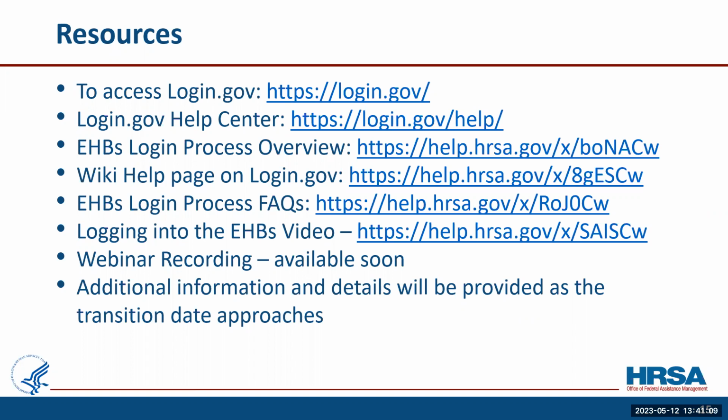Again, just to reiterate, I see a couple questions just skimming through, like Sawyer asked at the beginning, of not seeing access within the EHBs to login.gov or not seeing those accounts tied yet. So we're doing this session to give you the heads up, but this new process with two-factor authentication and login.gov and the new EHBs pages we showed does not go into effect until May 26th. So right now, you'll see all of the normal processes and the normal pages for the EHBs, and you'll still use your EHBs username and password to log in until May 26th. So we're just encouraging you to make sure you have a login.gov account before then, so that it's an easy transition on the 26th or after when you go to log in.